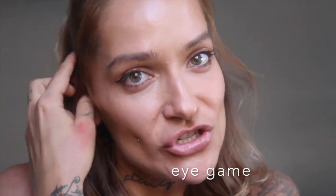It's an eye game situation today. Iconic makeup looks of Sophia Loren and Brigitte Bardot. Obviously the cat eye was very popular in the 60s. Easy look to do once you master the eyeliner.